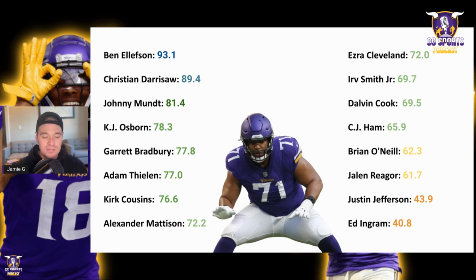Kirk Cousins, 76.6. If you were to give him his first quarter, I bet you his PFF grade would be like 50, because he turned it up, especially in the second quarter and the fourth quarter, and is a big reason why we went down and scored and won that game. So he ended up having a very solid game after starting off kind of shaky. So that's good. And we got Alexander Mattison, 72.2.